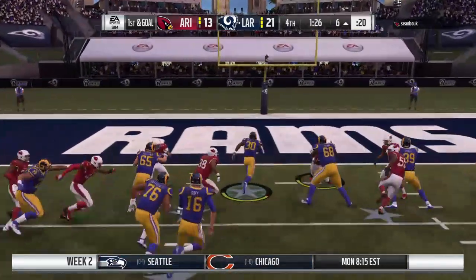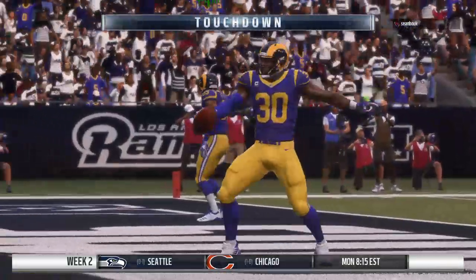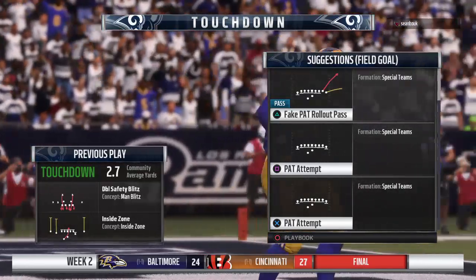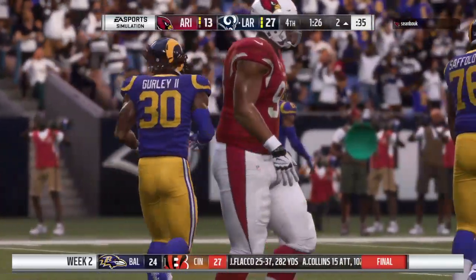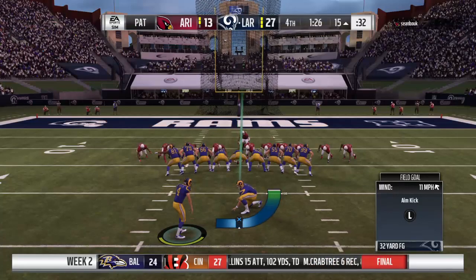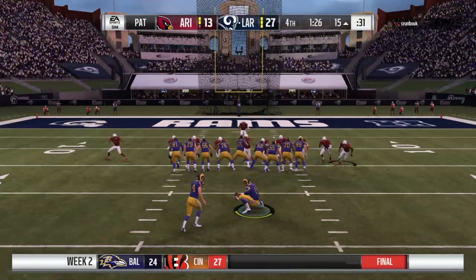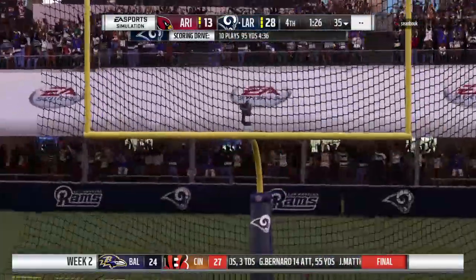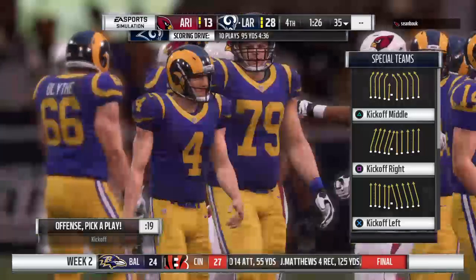On first and goal, Gurley. And he'll get into the end zone. Touchdown, Rams. Todd Gurley with 2 touchdowns on the season, both in this game. And the Rams add on to their lead. Zerline good with a PAT. And the lead is up to 15 now.